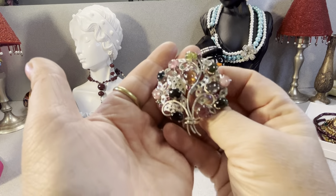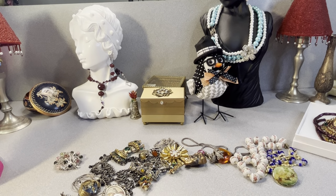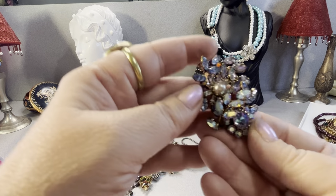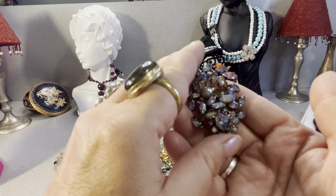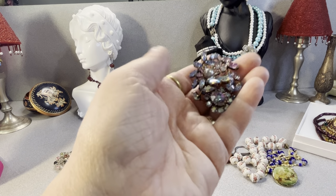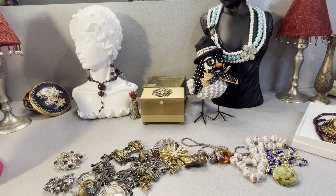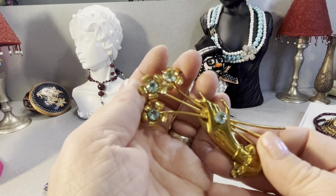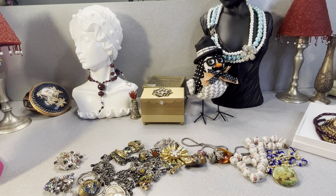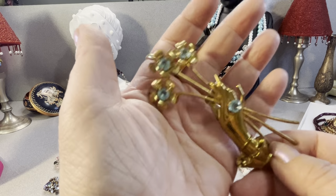I'd only seen one other one online. I like it. I decided I would keep that. This is made in Austria. This is really lovely. Look at how beautiful it is. Looks like it should glow. It doesn't. It's really pretty, huh? It's Austria. I've shown this just recently. This is not Coro, but I thought it should be. I think it's Goldfeld. Nice.